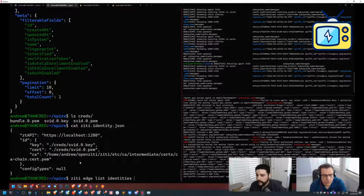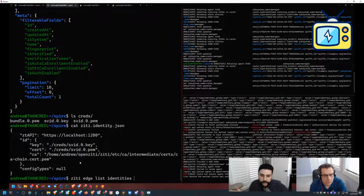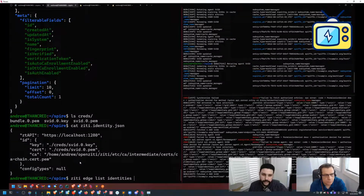I'm considering a way to smooth this out a little bit, which is adding a separate SPIFFE-focused tool set that'll also be embedded in the ZD CLI to take care of this stuff for you. So it'll be a separate CLI that's specifically, probably, ZD-SPIFFE.